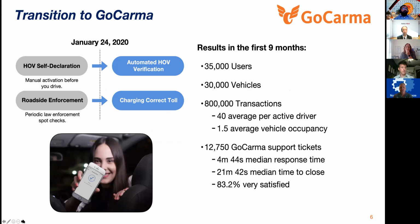So we started this in January of 2020. We went live in January of 2020, earlier this year, where we moved from our HOV self-declaration app to the new automated verification app. And again, the whole point is we're charging the correct toll. So within the first 9 months of operation, there are 35,000 registered users, representing 30,000 vehicles.